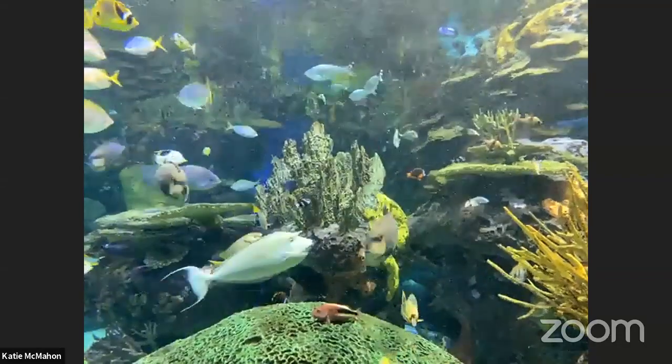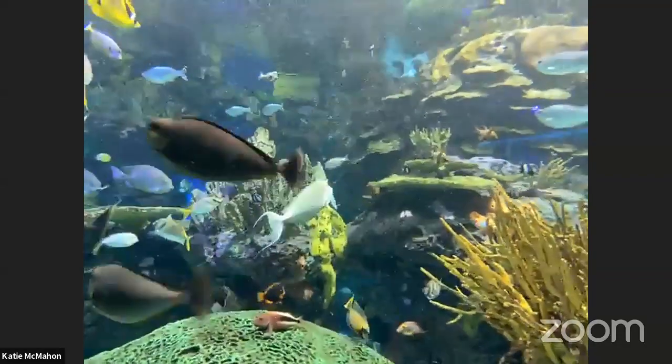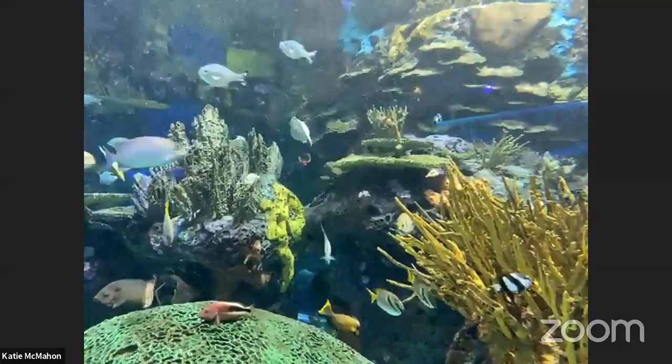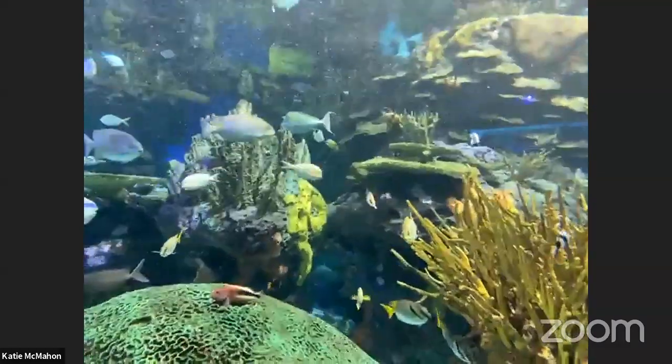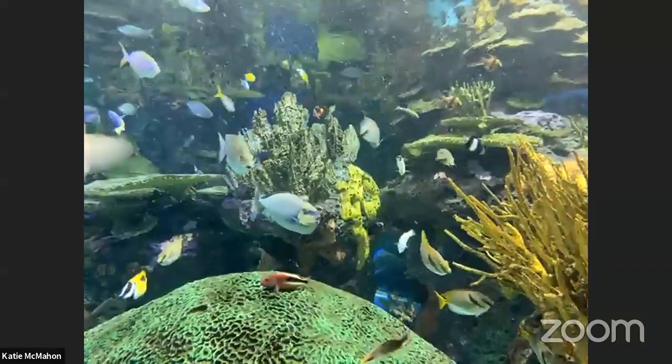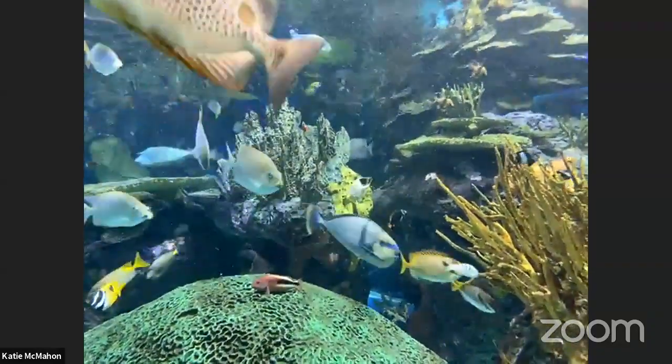You could also call them all anemone fish because they have that very cool relationship with anemones, which would normally sting, but clownfish have a bit of a mucus on them that protects them from that stinging. They build that up over time.